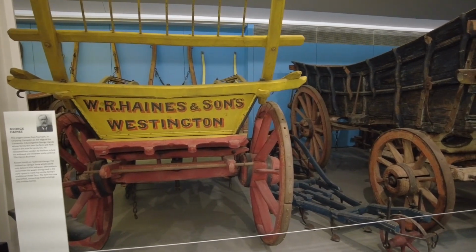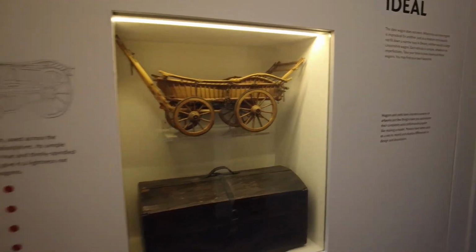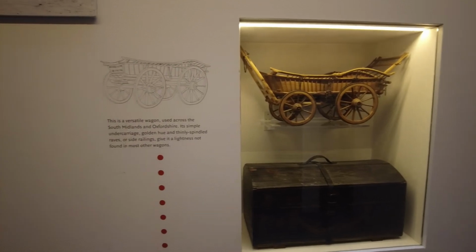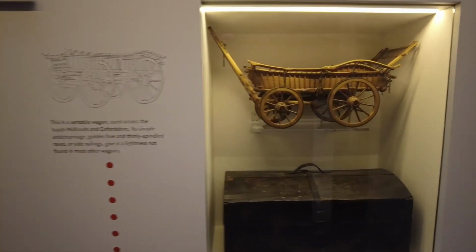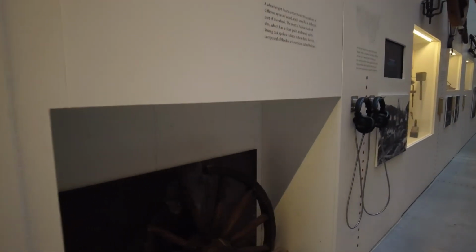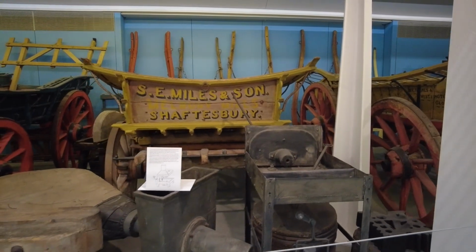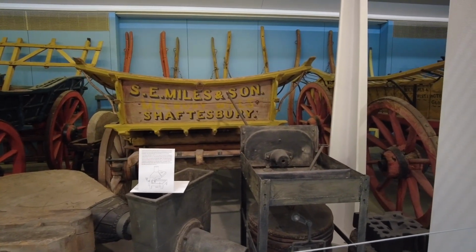Some of you are probably already thinking that. But it's just lovely seeing this large collection of carts which otherwise would just be lost to time. It's like being in a Thomas Hardy novel with beautiful farm carts, all well preserved and maintained, all of them at least 100 years old, most of them 150 or more.